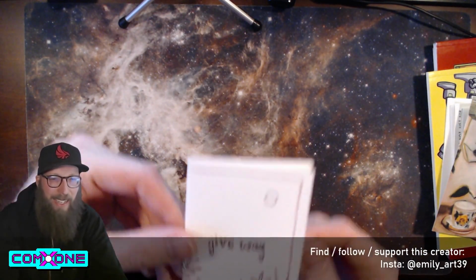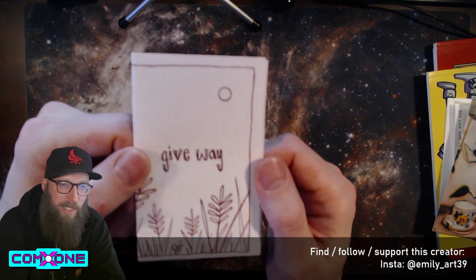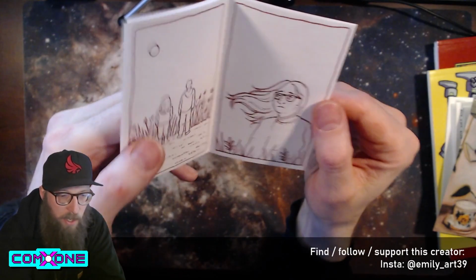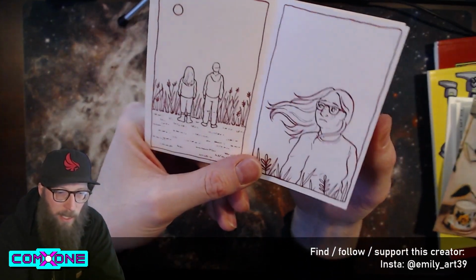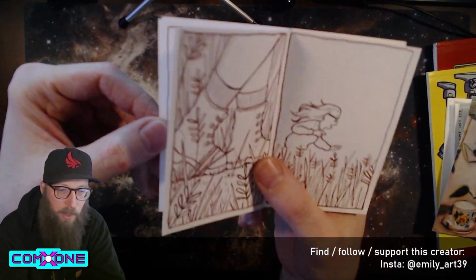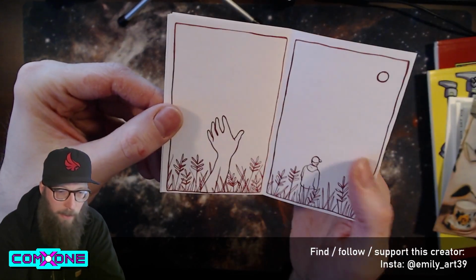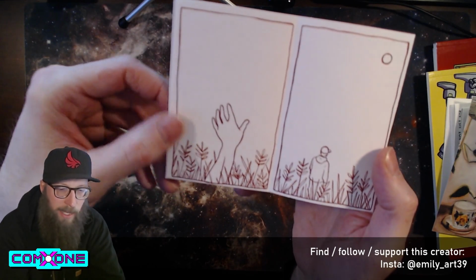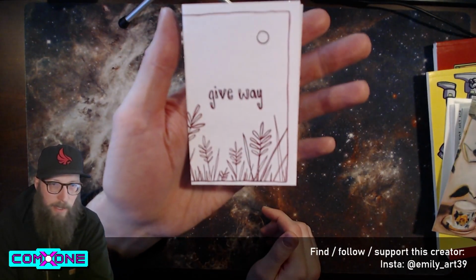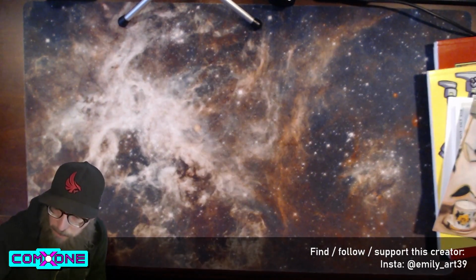And I got this piece here, which I hope I didn't get before. You see, sometimes I forget which pieces I get from people. This one's called Giveaway. I believe this was new to me. Look at the art in that. Emily is really good. I wish I could draw people 10% as good as this. Getting swallowed up by the earth here. It just gives way below them. Cool piece. Really cool piece. Emily's awesome.